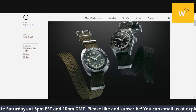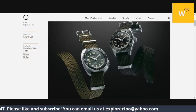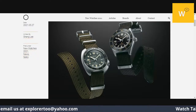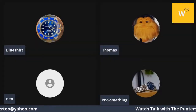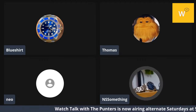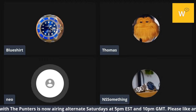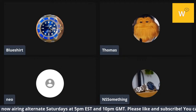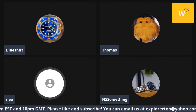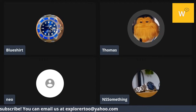Both nice. I know ID Guy's got one of the 62 Mas reissues that came out last year, I think. He loves it. Really likes it. Lovely, lovely basic design. And those straps are probably going to be nicer than the bracelet you can usually get for those. You usually have to get a strap code bracelet for these things, but I kind of want one of those NATOs, actually.